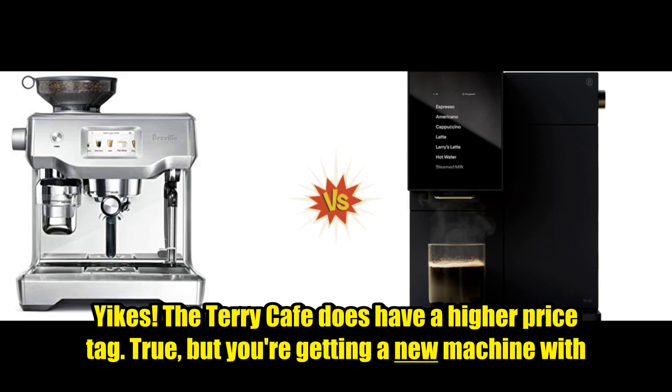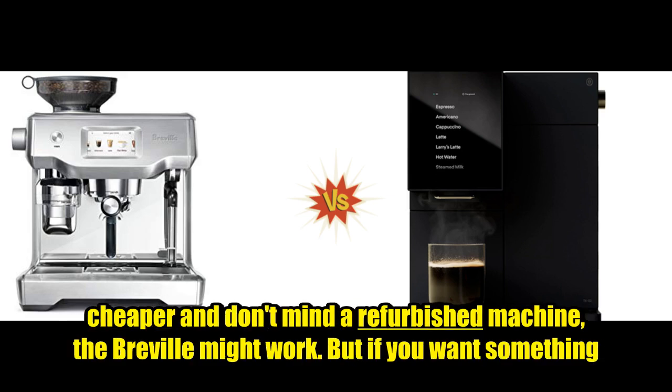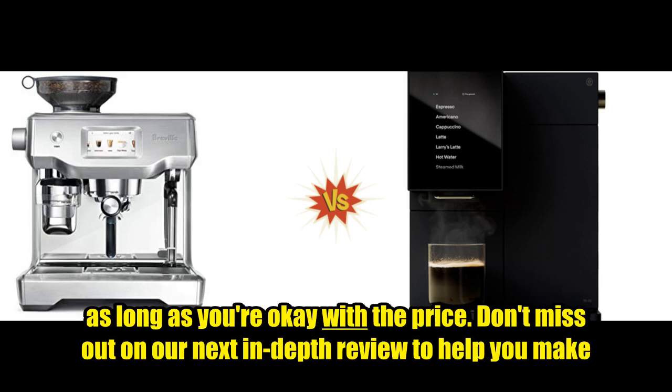True, but you're getting a new machine with more modern features like app control and those QR code settings. So if you want something potentially cheaper and don't mind a refurbished machine, the Breville might work. But if you want something new, app-connected, and highly customizable, the Terra Kaffe seems like the better choice, as long as you're okay with the price.